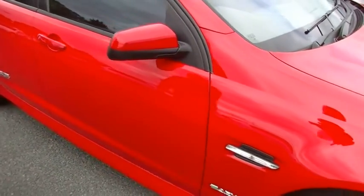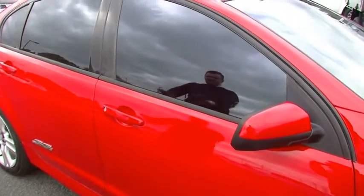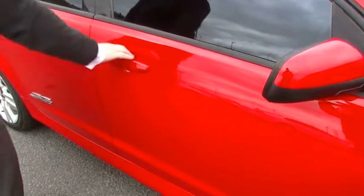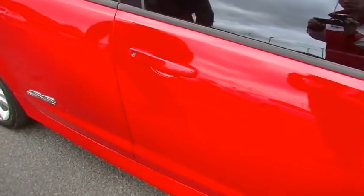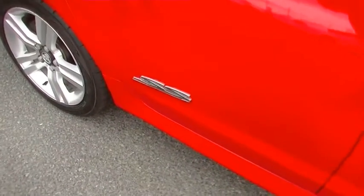Perfect crystal clear on this car. Dark black tinted windows down the side of the car. No signs of scratches, dents, nicks, or shopping trolleys. None of that down the side of this car. Not even scratches from fingernails in the cup there. Really impressive. Obviously SS badge on the rear door, quite a nice look.